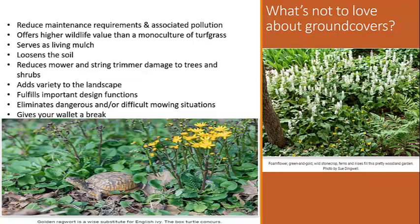Ground covers eliminate dangerous and/or difficult mowing situations on slopes, in tight corners, or against buildings, fences, or walls. Ground covers can give your wall a break. Although individual plants cost more in the short run than turf grass, long-run upkeep costs will generally be lower for ground covers that fit your site conditions than for ill-adapted turf grass.